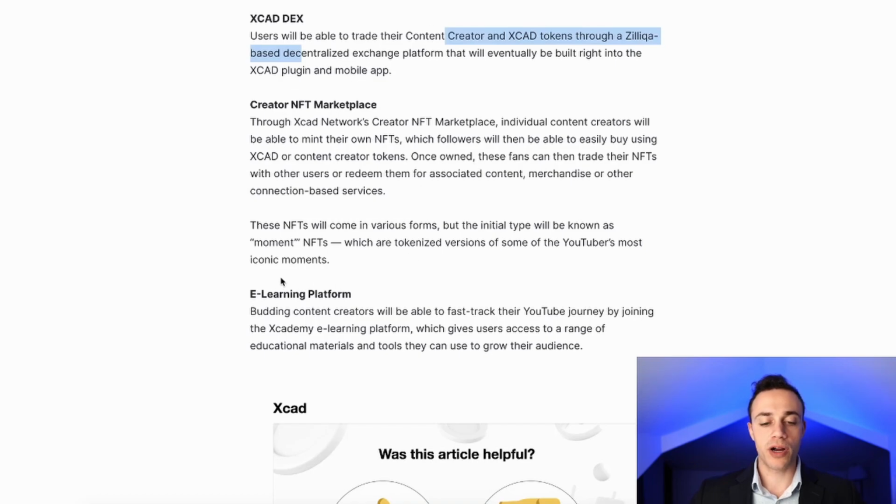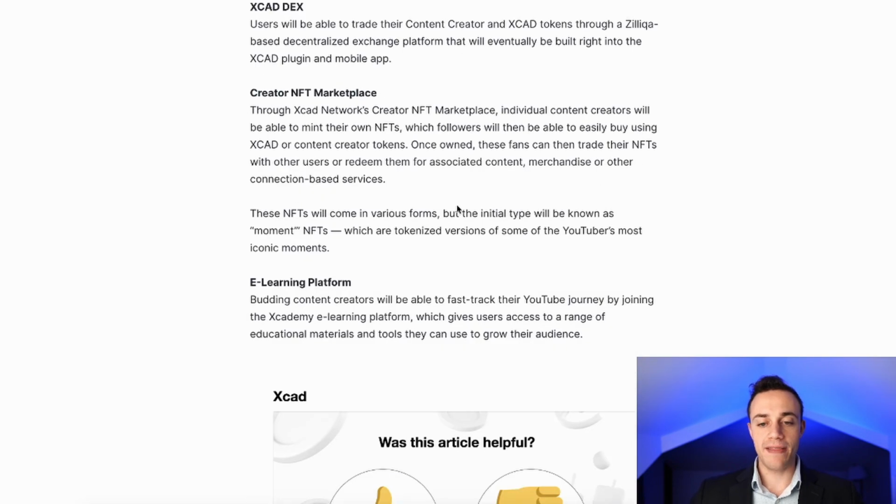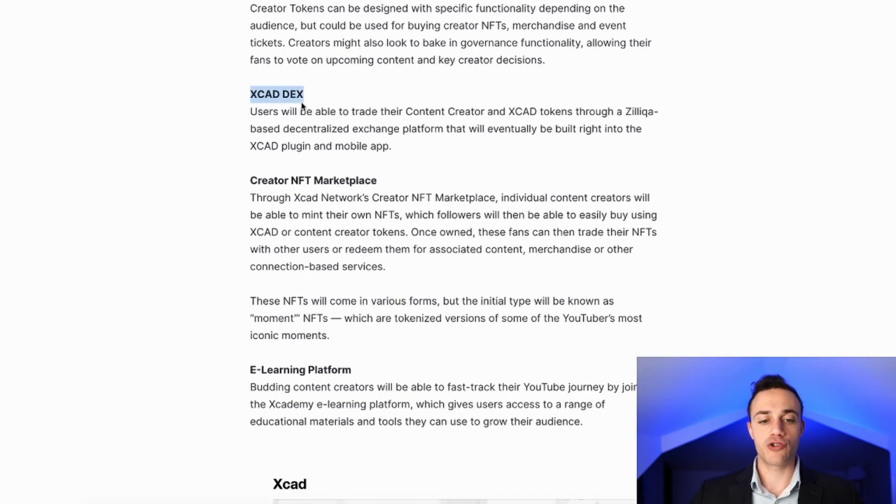So it has their own marketplace and e-learning platform as well. It's going to be a full ecosystem for content creators to create their own NFTs and tokens. You're going to be able to trade all of these on the XCAD DEX, right? For Zilliqa, Zilliqa is obviously going to be the main currency of the entire blockchain.